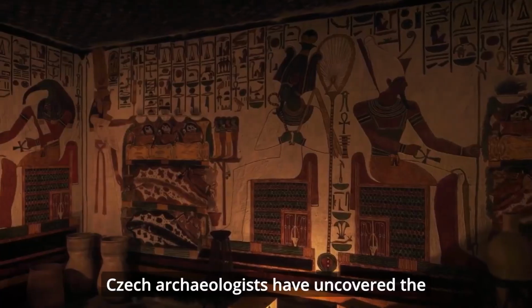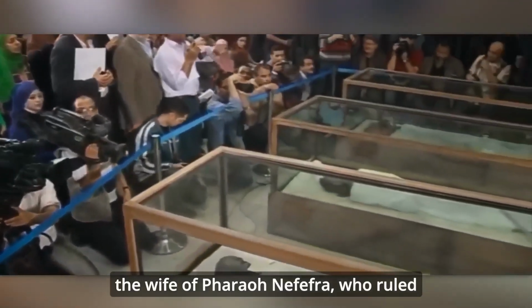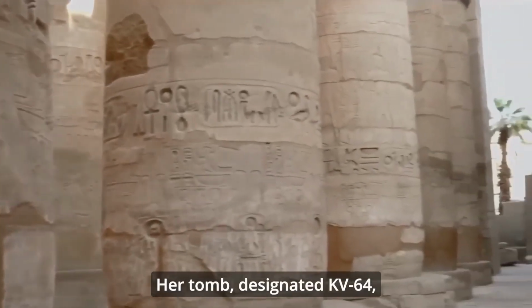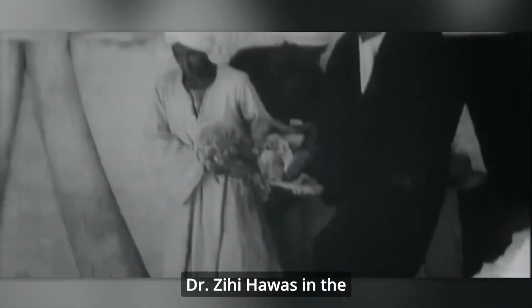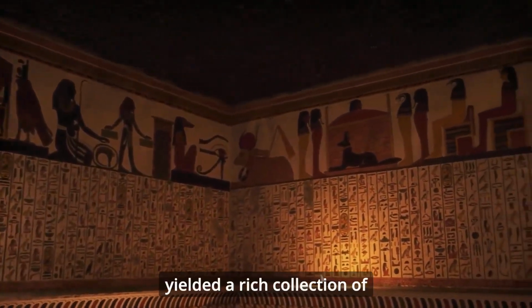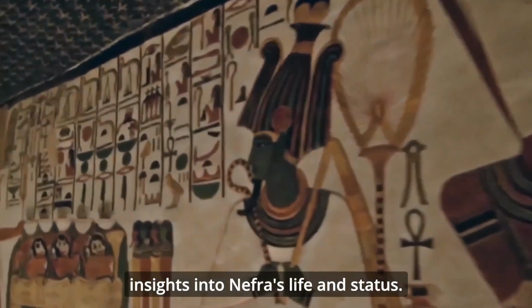Czech archaeologists have uncovered the tomb of a previously unknown queen believed to have been the wife of Pharaoh Neferefre, who ruled over 4,500 years ago. Her tomb, designated KV-64, was discovered in 2010 by a team led by Dr. Zahi Hawass in the Valley of the Kings. Although smaller in size compared to other royal burials, the tomb yielded a rich collection of artifacts and inscriptions offering insights into Nefre's life and status.